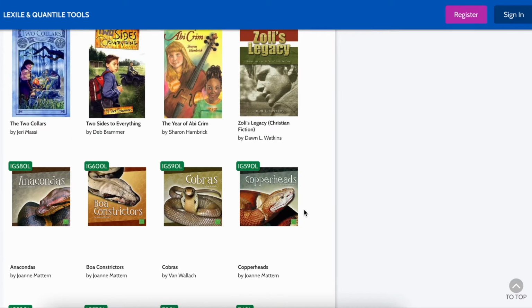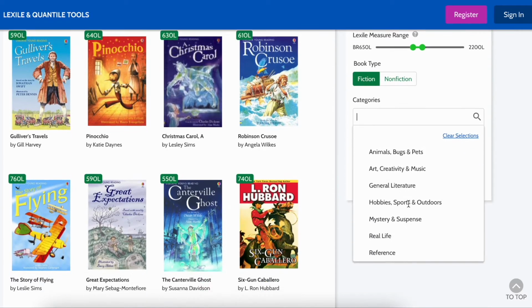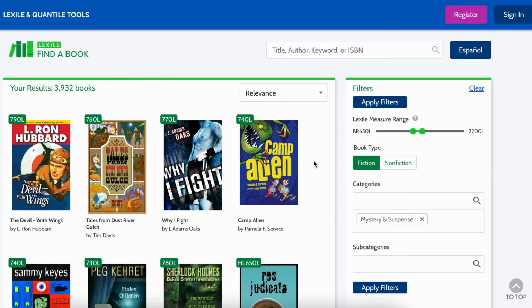It loads every 25 books. You can also come over here and apply more filters. Do you want fiction books? Do you want nonfiction? What sort of categories do you want? When you apply those filters, you're going to get even more targeted suggestions. Now, I wanted to show you Lexile first because I found it to be the most user-friendly and it had the widest range of books in here.